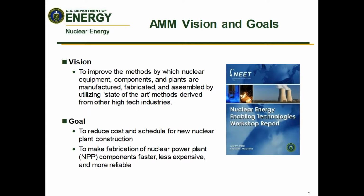So the AMM program was initiated in FY 2012 under the overarching cross-cutting technology development program with the purpose of improving the method by which nuclear components and plants are manufactured, fabricated, and assembled, with the purpose of building these plants faster, cheaper, and with more reliability. One way to do this is to bring in other practices found in industries that also produce large components.